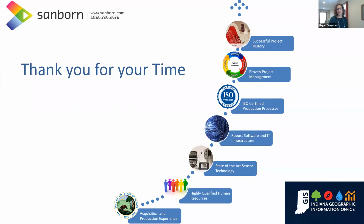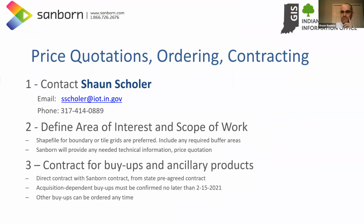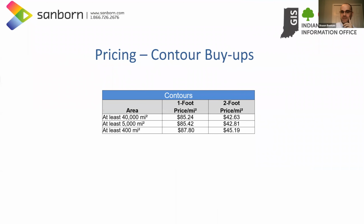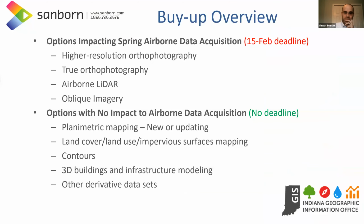Okay. Laura's asking, besides 3-inch, what Buyups are due by February 15th? Right. So Sean, would you be able to go back to the slide and pull the number for you here. I think if we go to slide 20, Sean, that's probably the best place to go. Buyup overview. Yeah, there you go.